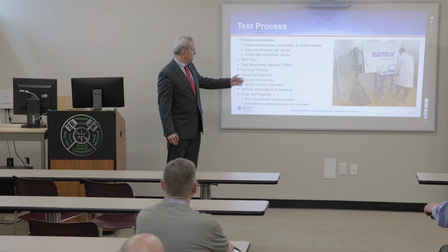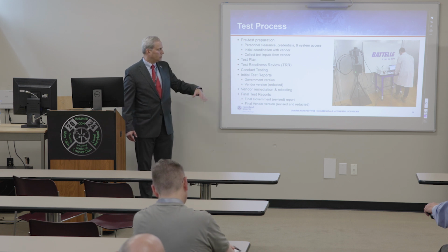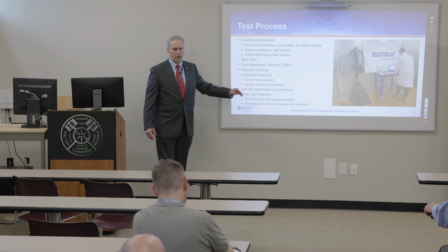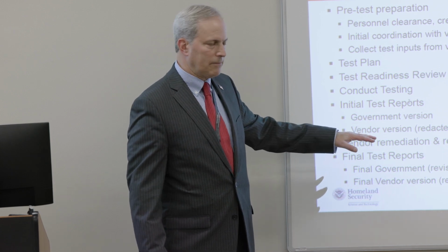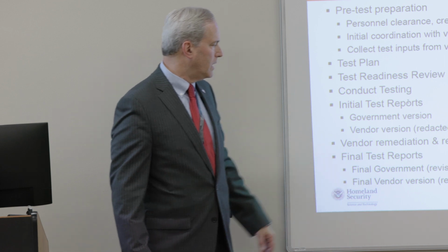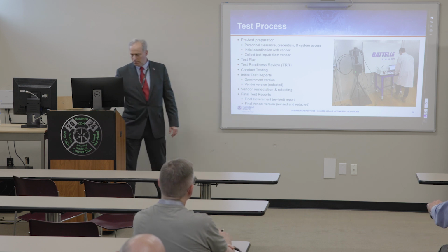We collect the test inputs, do a formal test plan, a test readiness review. We conduct the testing. We have initial reports. There's a government version and there's a vendor version. Okay, not all the risk assessment information is provided to the vendor. That's kept on the government level. And then the vendor has an opportunity to remediate, and we retest, and there's final test reports, a final government version and a final vendor version.